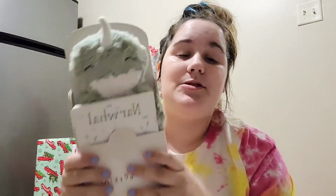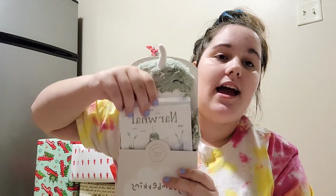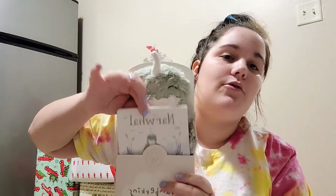Basically, this little stuffy promotes early emotional learning, and I just think that's super important. I went on a little tangent during my What I Got My Daughter for Christmas video, but I absolutely love the idea of these. It comes with a little affirmation card and also a little book, which I don't know if I'll put in the stocking with it or what I'm going to do with it, but I just think it's super cute. It's a little narwhal. There are so many different critters and creatures, and they're so soft, so I'm sure she's going to love these.